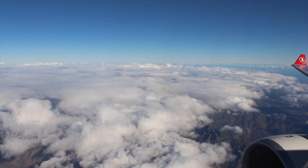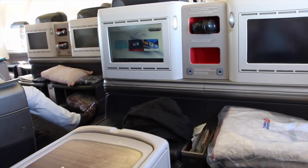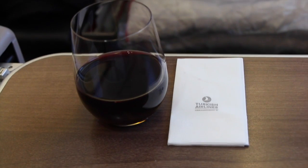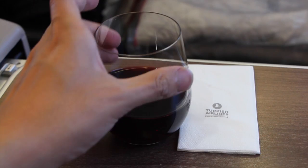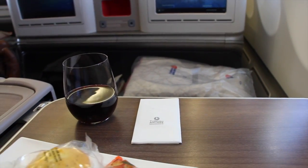Okay, we're high above the clouds now, and the service is about to begin. The chef brings me a hot, refreshing towel to start. Flight attendants are making their way forward to prepare the bar. Here is a Turkish red wine. It's actually quite fruity and quite strong. I quite like it. I highly recommend it.